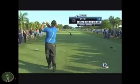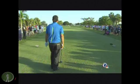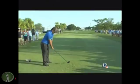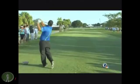So he lets go with the left. He's got it in the right. So we want to notice how long it takes him once he takes that first step, when he takes the grip. These are all interesting things that are part of the plan. 1, 2, 3, 4, 5, 6, 7, 8, 9. Now that's pretty quick. A 9 count from first step.